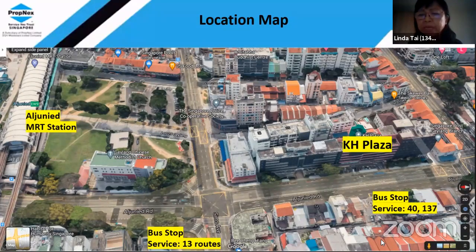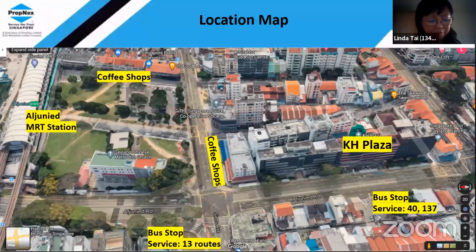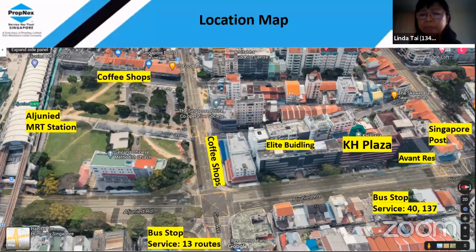And very important, if you are working in KH Plaza, you want to know where to get food. Like I said, there is no shortage of food here. In fact, this area is peppered with coffee shops and F&B outlets. There is really no chance for you to go hungry. Next to KH Plaza on the left, you have Elite Building, which is bought over by a church. And then on the left of it is Avant Residence, which is a 1- and 2-bedroom residence. And further left is Singpost office, which has been there for the longest time.